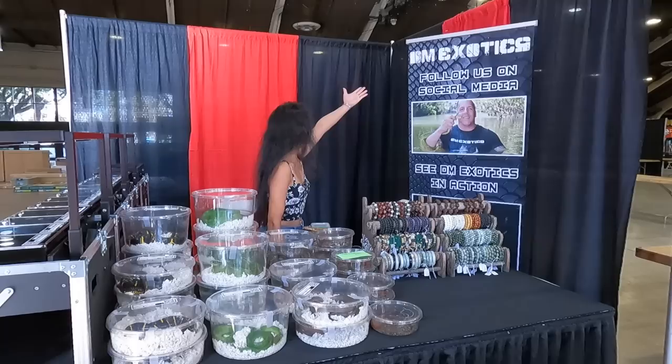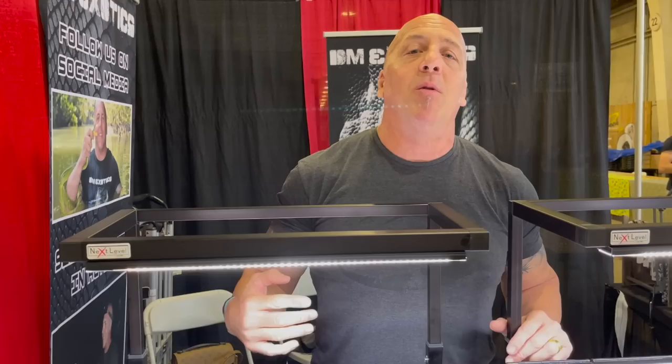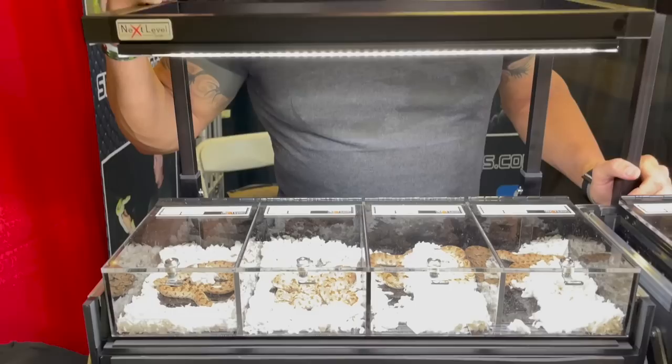Good morning, you guys. After Apple did her amazing job setting up the booth yesterday, I want to just go around the table like we always do and show you what we have. So we're going to start right here in this display. We have royal diadem rat snakes.